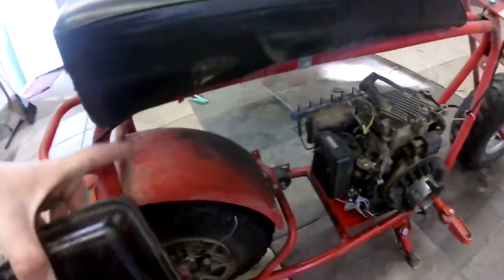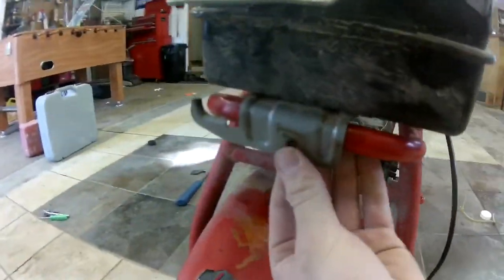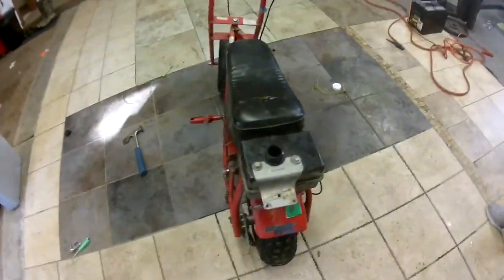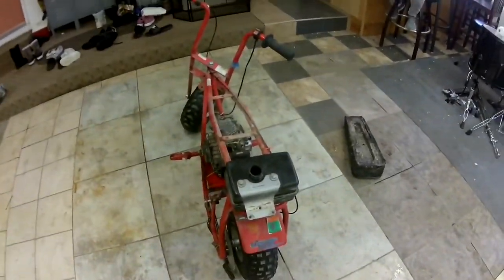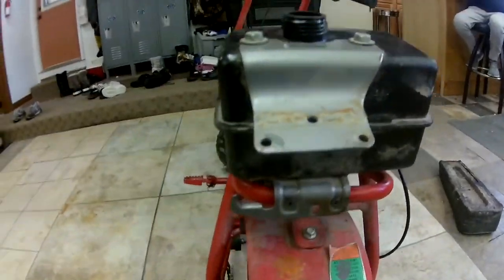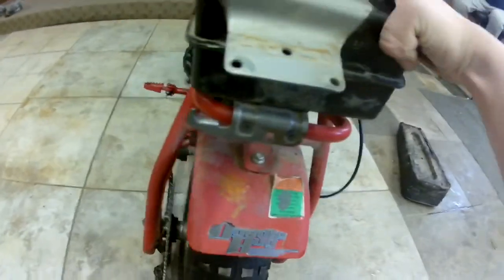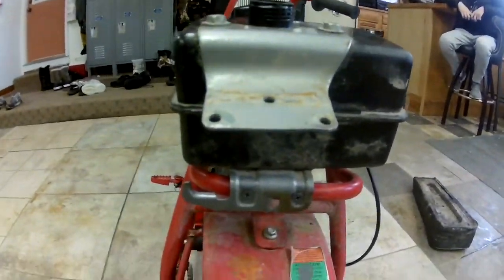Alright guys, we got the seat off and the gas tank off, and we're thinking we're just gonna mount it back here and screw straight into the frame, and then it'll just be like that. Feels a lot nicer. We'll let you guys know once we have it on. Alright guys, as you can see, I just drilled these out and then screwed them in, so she's not going anywhere, so that's good. We're gonna get the seat back on.